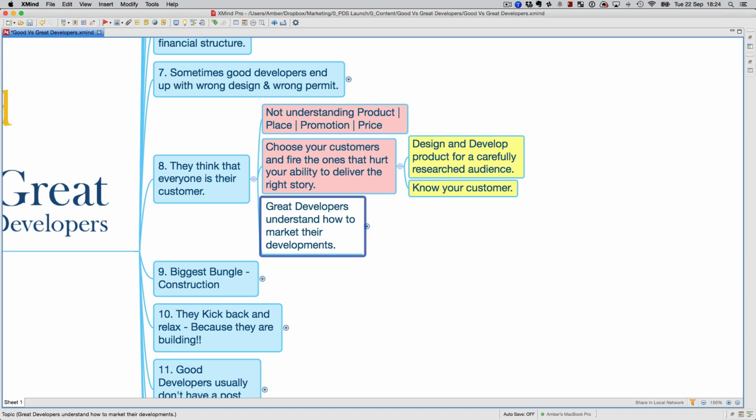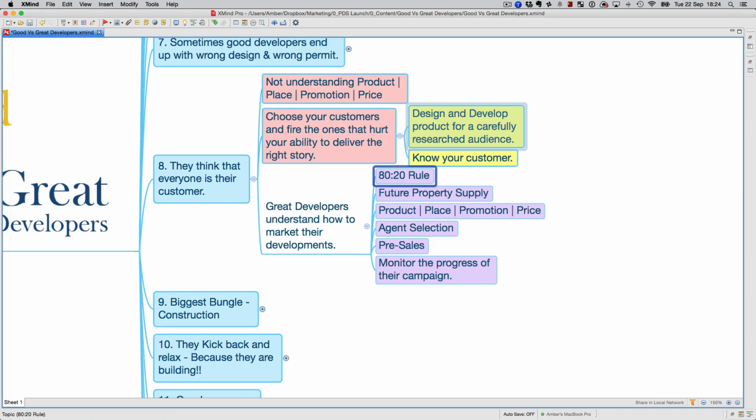And great developers understand how to market their developments. They understand the 80-20 rule, and I'm not going to reveal that here. It's available in the course. They also understand the future property supply in that area. They understand the product, place, promotion, price. They understand how to pick their agent. They understand the pre-sale process, and they know how to monitor the progress of their campaign.